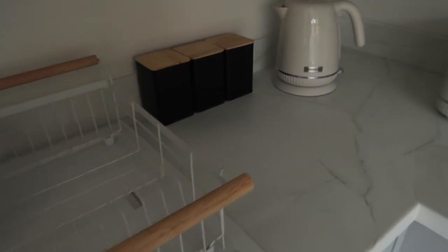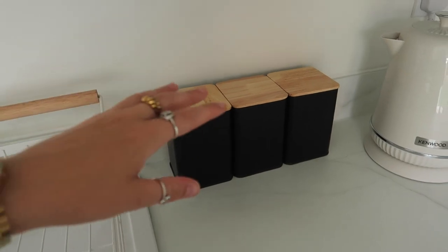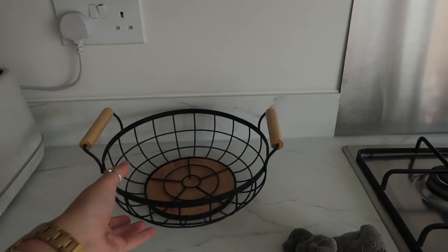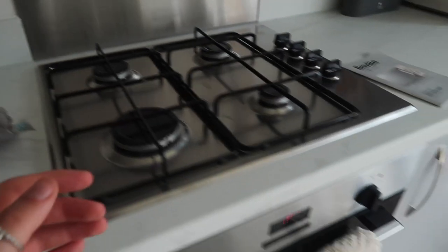We really like that. Got these tea, coffee, sugars from Matalan, which we think, because we want black and white, I feel like the black really ties in. Obviously, there's our kettle and toaster I showed you earlier. This is our fruit bowl, from Matalan. I love this, but we might put it on the dining table when that comes.